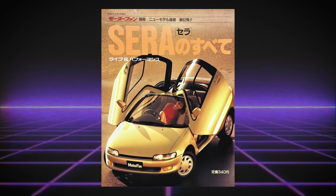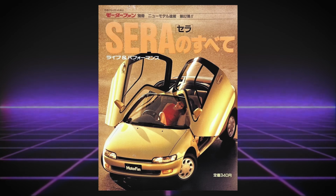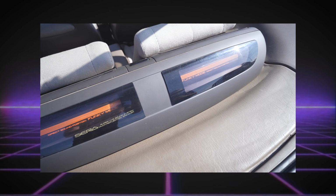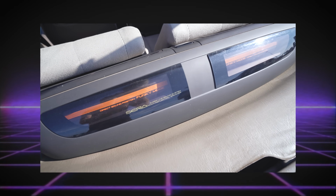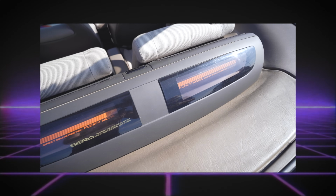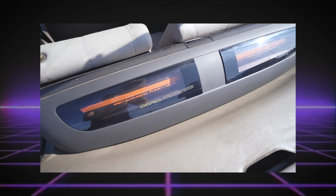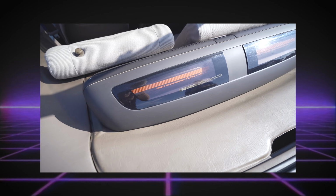And if I find a Sera to purchase, it absolutely needs to have the optional Super Live surround system, mainly because it has a casual and funky setting. I think everybody needs a funky setting in their car, right? And the speakers in the back can rotate to point either directly in the car or bounce off the rear window. That's pretty rad. So they built just under 16,000 of these cars, and a few have been imported to the States.